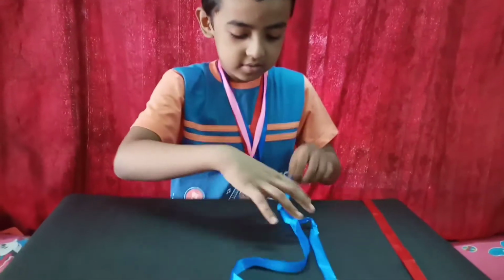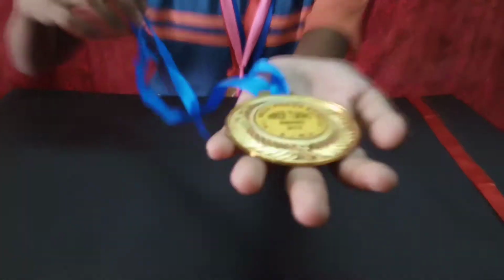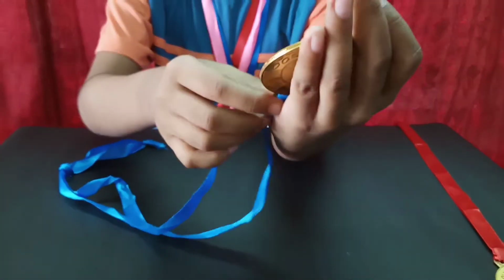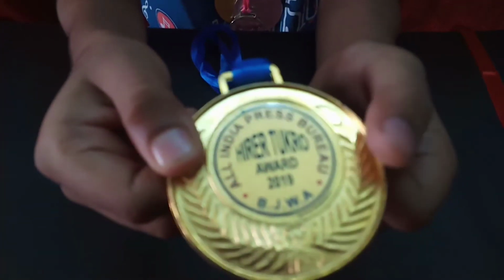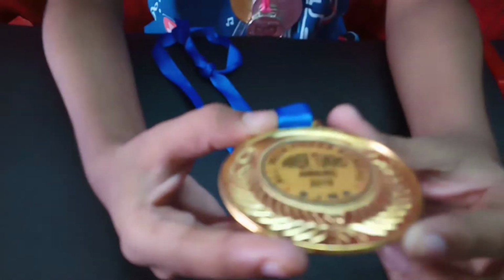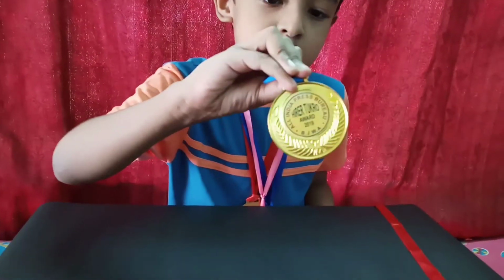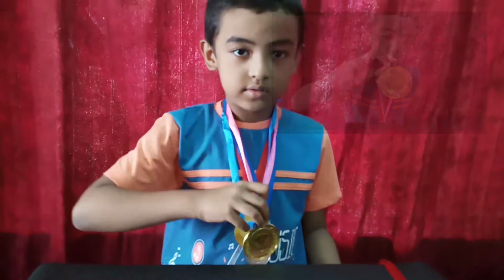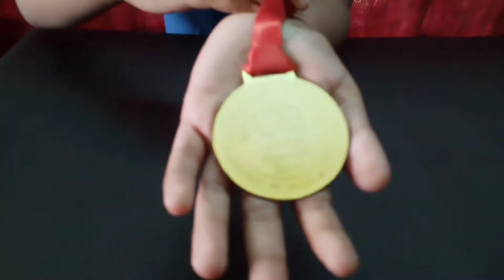And now this medal is for having a good performance in class. This medal is given to me because I showed a good performance in class. I got this in 2019. For having a good performance in class, I got this Hiret Tukro Award in 2019.